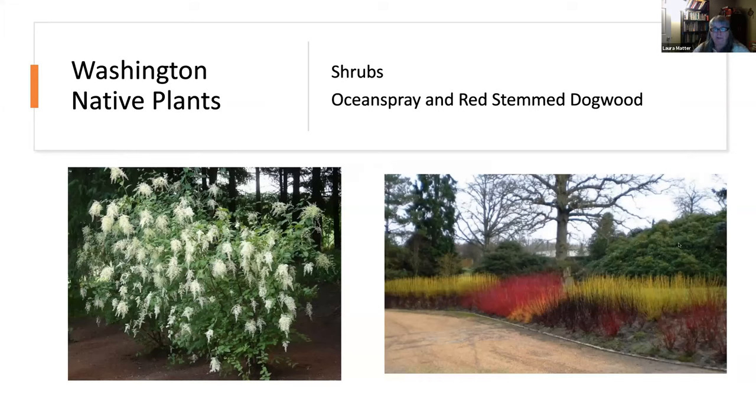The shrubs, again, more shrubs. Ocean spray, again, another one of my favorites. I think that our deciduous shrubs don't get as much attention as something like the evergreen huckleberry. This is really beautiful when it blooms. It's a signal that summer's here, pretty much, because it's like late May when it's starting to bloom.